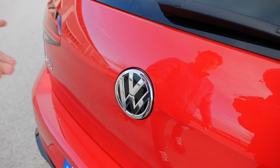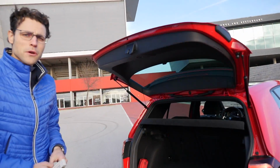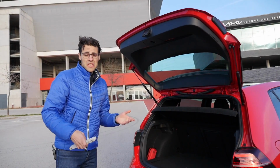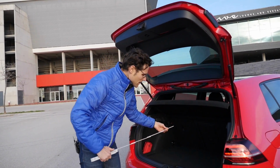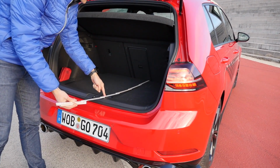So let me show you what's possible here with the trunk. You flip the logo to open it. The rear view camera is also hidden there, therefore it also stays clean. Quite a clever idea. The length here of the hatch is about 75 centimeters in length.